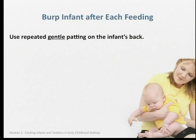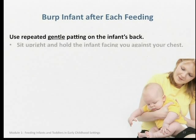Burp the infant after each feeding. When burping an infant, use repeated gentle patting on the infant's back. Try experimenting with different positions that are comfortable for you and the infant, such as the following. You may sit upright and hold the infant facing you against your chest. The infant's chin will rest on your shoulder as you support the infant with one hand. With the other hand, gently pat the infant's back.